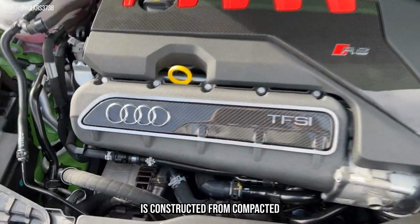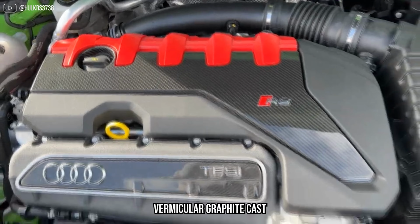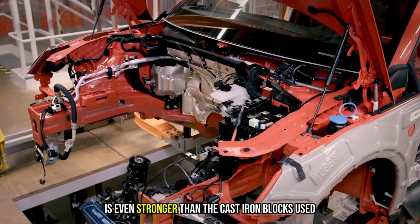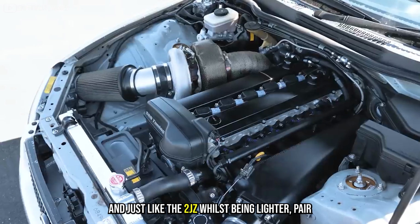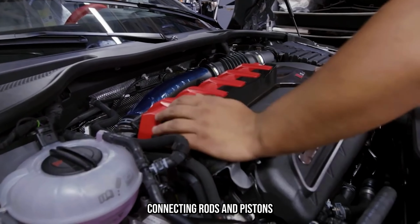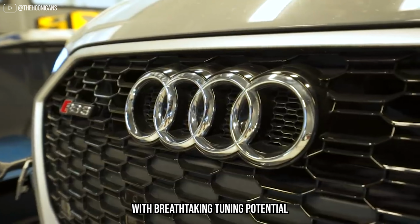Its cylinder block is constructed from compacted vermicular graphite cast iron, a world first for a production car. This new type of cast iron is even stronger than the cast iron blocks used on engines like the 2JZ, whilst being lighter. Pair that with an all-aluminium head, forged crankshaft, connecting rods and pistons with breathtaking tuning potential.